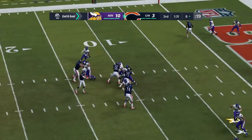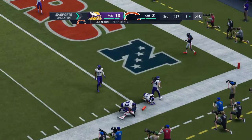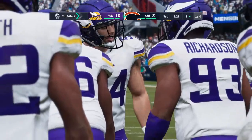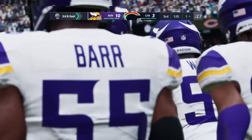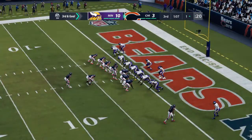Out of the gun, it's Dalton. This will be caught at about the 6. And he'll be brought down right on the edge of the goal line at about the 1-yard line. The catch good for 6 yards, but now it's 3rd and goal. Oh, I came to my feet on that one. I thought he was getting close to breaking that one big, but in the end, give some credit to the defense, finding a way to get to him and forcing a 3rd down.